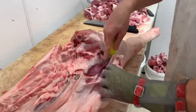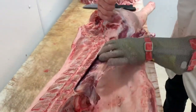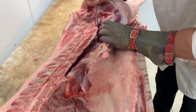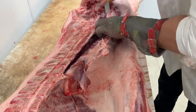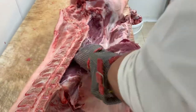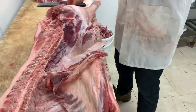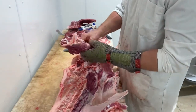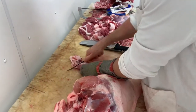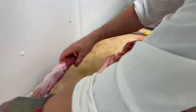Now we get onto the hind quarter of the pork, which is the loin, the belly, and the leg. So we're just going to take the fillet out first, or the tenderloin. Just start by running the knife down the inside of the pork loin, as close to the bone as possible, round the top end under the chump of the leg, and then just pull the tenderloin away from the fat. So we just trim the end of that off, and then we're left with a nice pork fillet.